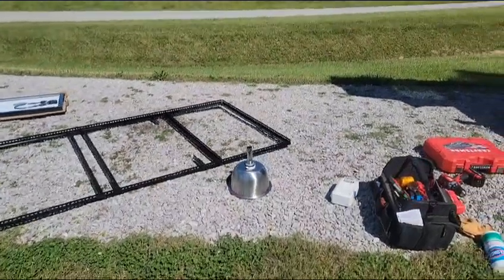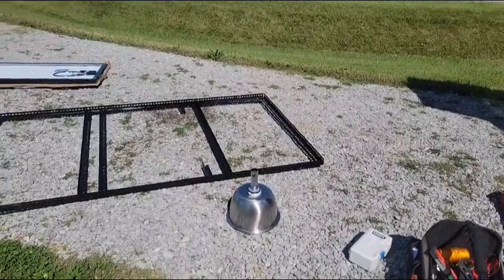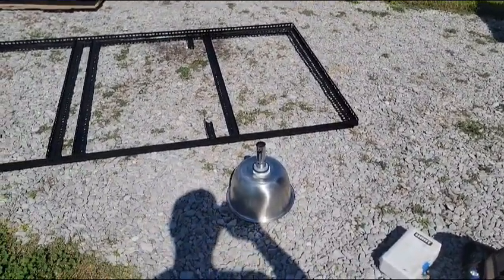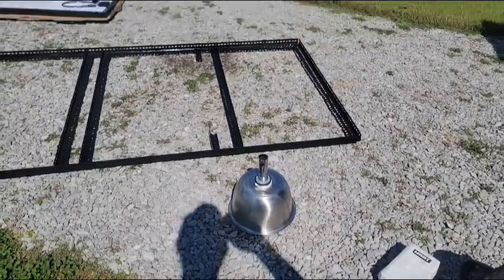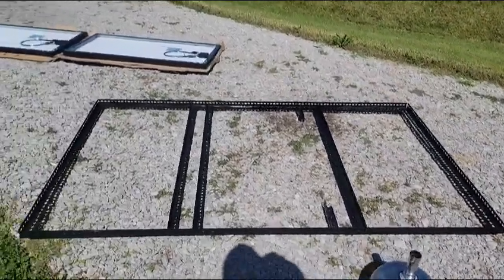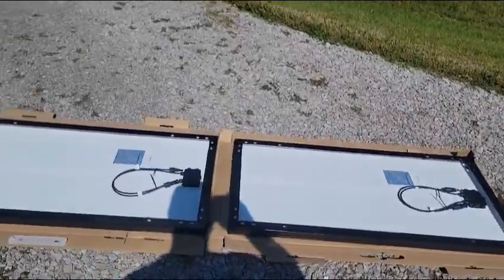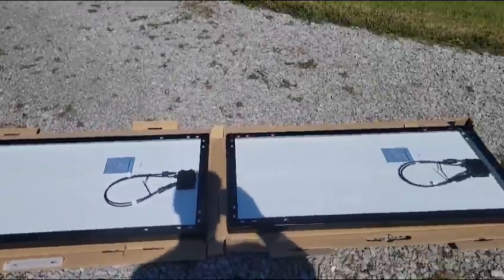Alright guys, so a little bit of what's going on today. Try to actually show you some of the build today. So there's my sink. It's curing up. Handmade out of a mixing bowl. Got our solar rack. I painted that yesterday and it's dried up nice. The solar panels, I've got those painted and they're drying.